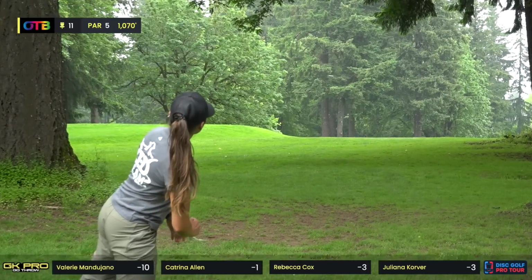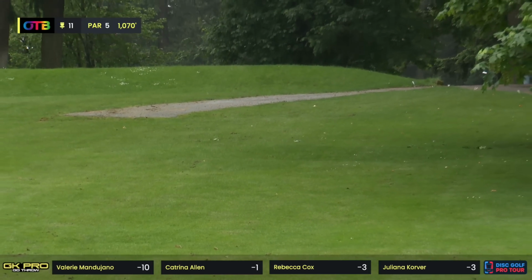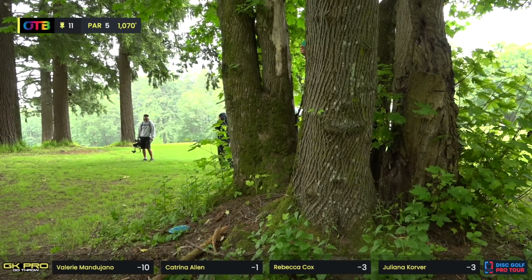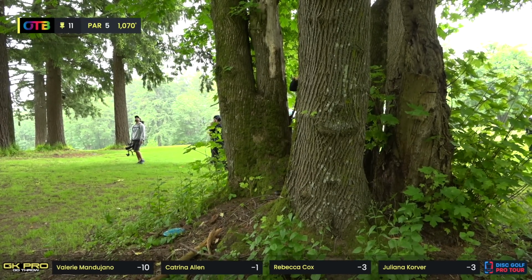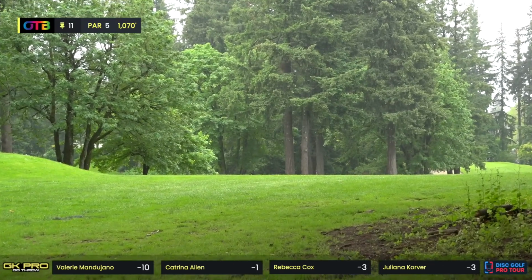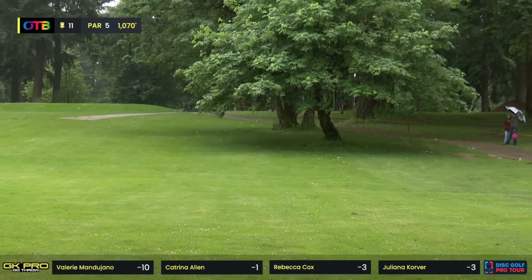And Valerie doing exactly what you want here, just dropping a bomb out into the middle. She may be a little bit more left than you want, but honestly, there's a million different ways to get down to this green. As long as you get, we saw that tree in that frame. Where she landed? That sucks. Are you serious? Oh, I thought she's in the tree. Okay. I thought she was surrounded by trees. Okay, look at that shot though. That was the coolest run up ever. Just appearing out of the tree. And that was a good shot too.